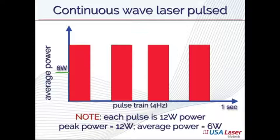The point here is that the average power is no longer 12 watts. In this particular example it would be 6 watts, just because the laser is on half of the time and off half of the time. So the duty cycle is 50%. Therefore, the average power would be half of that, so in this case, 6 watts. But notice that each pulse is still 12 watts, the peak power, and the average power now is 6. So the more you pulse it, the lower the average power, of course. It's just straight math, really.